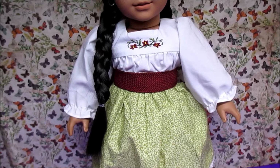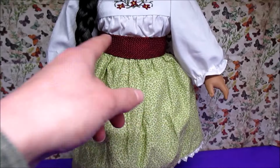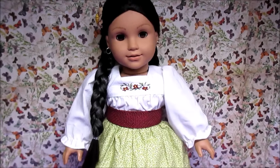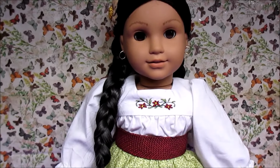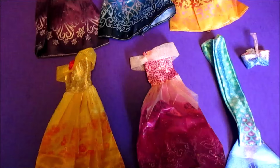It was more than I'd normally pay, but it was $63 all said and done, but it actually has the belt. A lot of the ones that were cheaper than that didn't have the belt, and I just feel like that really ties the look together, and it's really well made. This is just so beautiful. I think it's one of her prettiest outfits in her collection, and now that I have a fourth Josefina doll, how could I not?